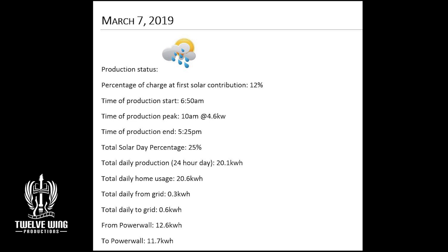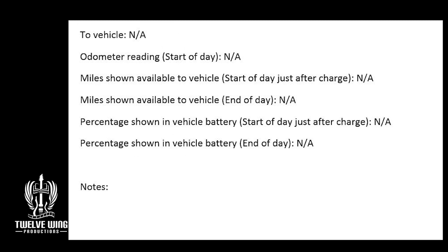And March 7th, another rainy day, pretty decent production, basically matching what the home used. And then still nothing to send to the vehicle. And no notes, as that was just kind of a boring rainy day. Good day to sit around and watch the wind and rain.